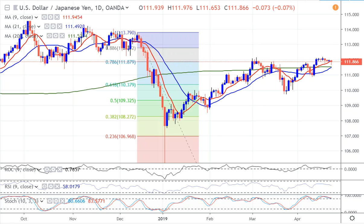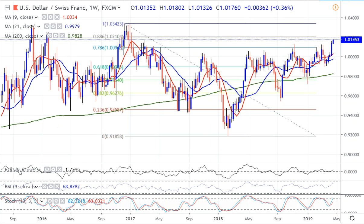Now we'll take a look at another one. Now if we take a look at the weekly Swissy chart, you can see that last week we just smashed it. Up it went. This, I think, was a little bearish pattern, but do you know what? Last week just said, no, I want to go higher. So where can we go from here? We've gone past the 78.6. We've got a high over here of 101.46. We're above that. We're trading at 101.76. So the next level I have on here is the 88.6 fib, which is at 102.10.